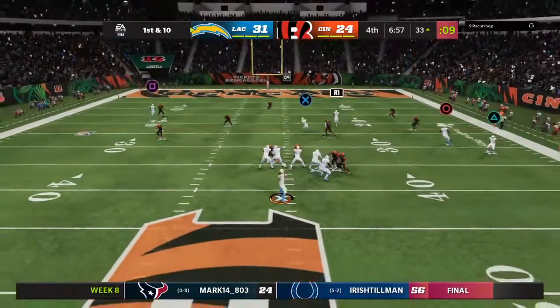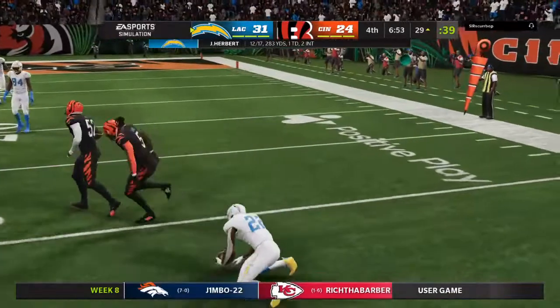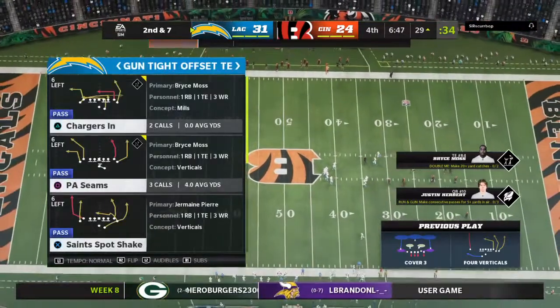A shotgun snap for Herbert. He'll dump this down to Matt Breida, and he'll work it inside the 30 to the 29-yard line. 3 yards the gain there, 2nd down.